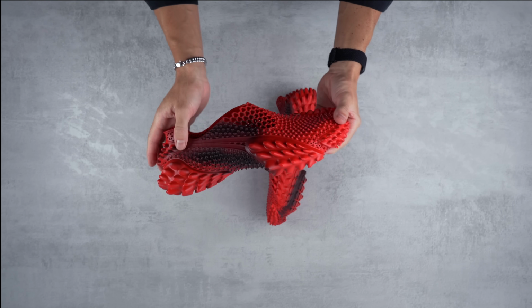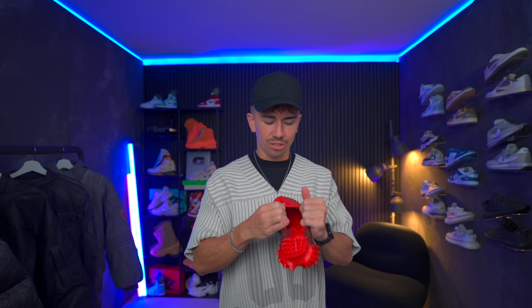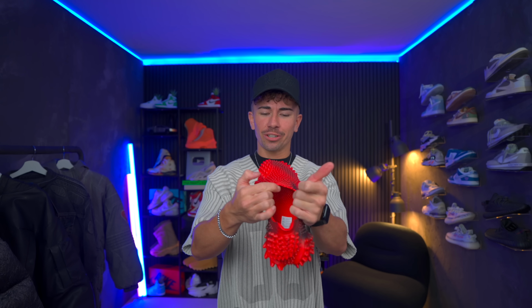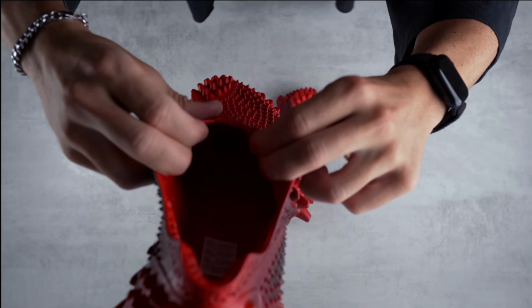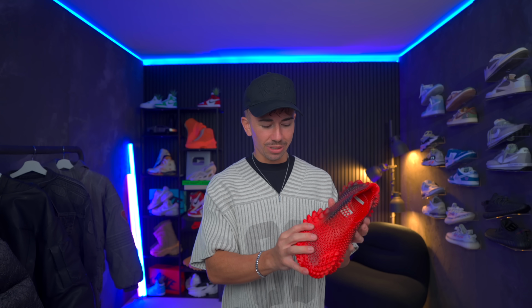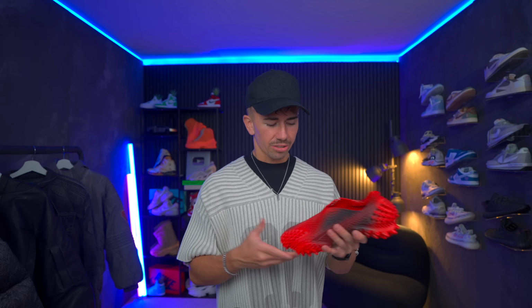They feel pretty brittle, and one thing I noticed as soon as I started putting them on my feet and wearing them, this little section here where you slide your foot in, it looks like it's starting to crack, and that's just after trying them on, and it's only gotten worse as I've been wearing them around. Because these are spray painted, you can see a lot of the sections have started to chip, especially underneath. So yeah, overall, not really the biggest fan of these Pumas, especially for the price point.